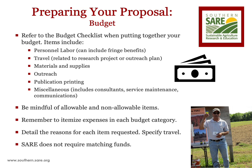Budget covers the cost of your project. A budget checklist is attached to the end of the call for proposals and covers allowable items. Those items include labor, travel, materials and supplies, outreach, publication printing, and miscellaneous expenses.